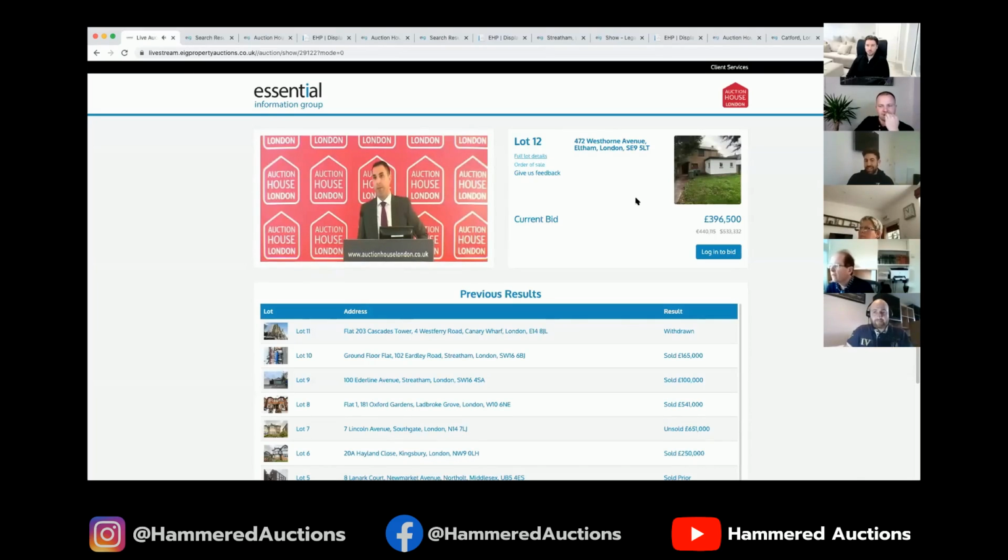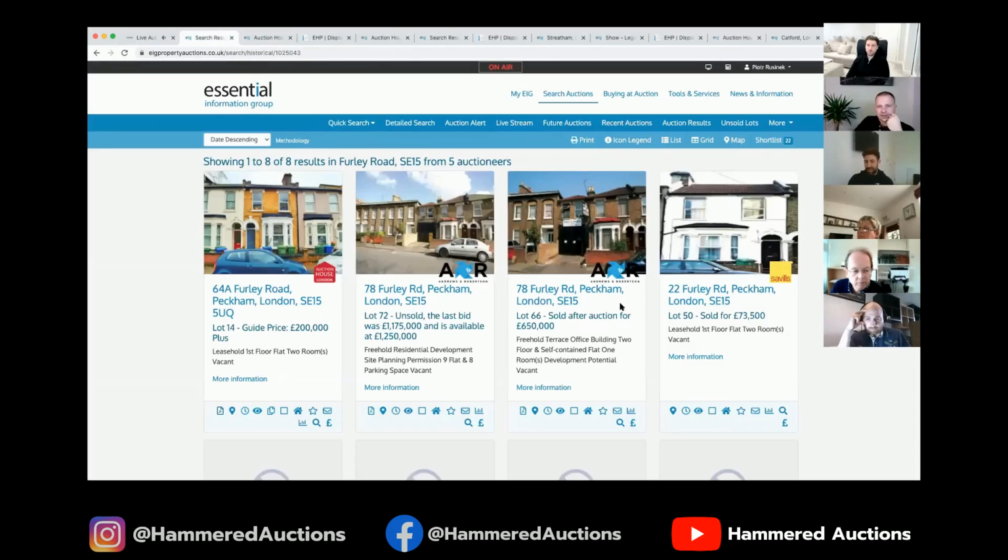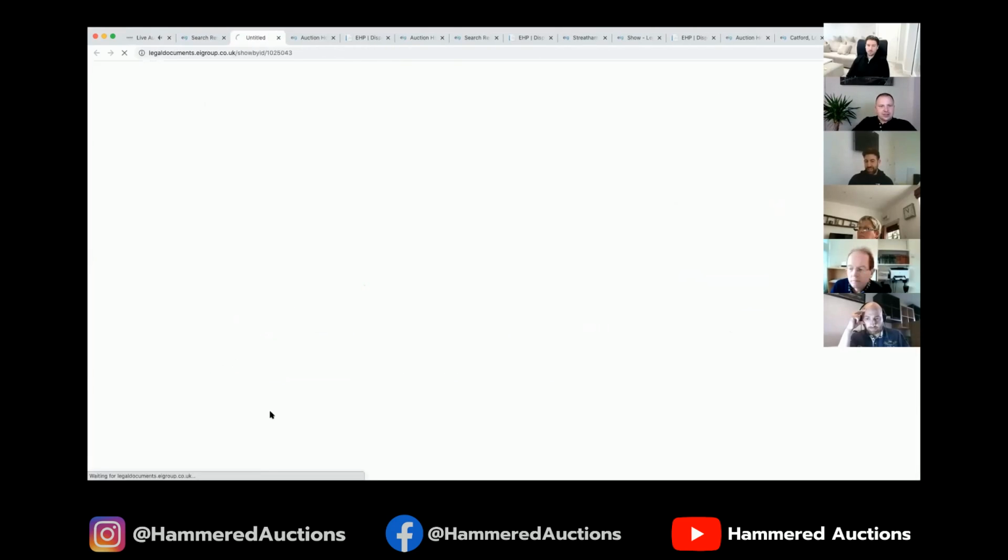But as usual with properties like this, it's a leasehold. With small properties, it would be a leaseholder's obligation to maintain and repair the building internally. There's buildings insurance. I believe there's a provision within the lease that the landlord can only reinstate the building for fire damage, and that's it. So all the other obligations, I believe, are for the new leaseholder.